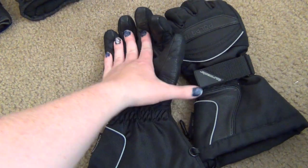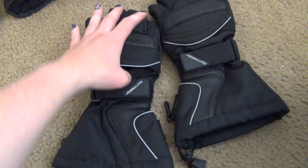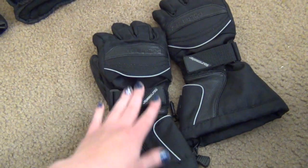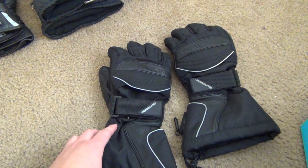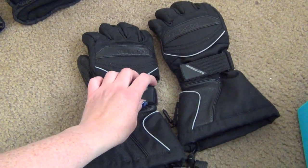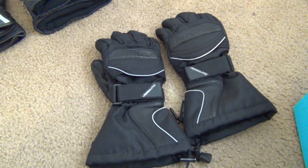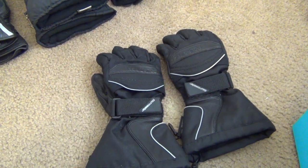So leather palms again, pre-curved fingers, all that, you know, bendy spaces here. But don't be fooled, these things have zero armor, which I know is pretty common in winter gloves, but given that I broke my hand and given that I've also met several other people who've had the same hand break, I'm not going to be wearing gloves without armor.